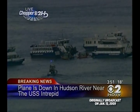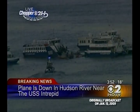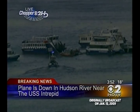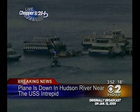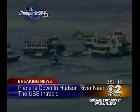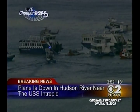The one thing we can say, it looks as though the ferry system, it looks like some of the EMT workers were able to respond to this very, very quickly. You can see some of the rescue boats that have been moving just very quickly to get in position. And again, from our eyewitness, Gloria, who we spoke to, who was a witness to this accident, said from what it looks like, the captain did a heck of a job by getting this plane down.